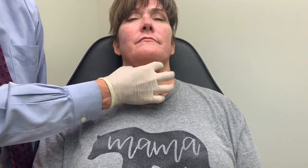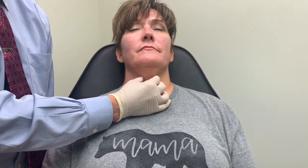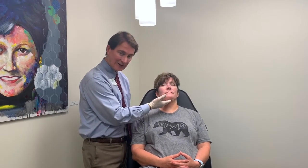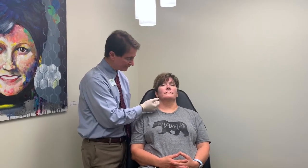So what we're going to do is inject Kybella here to dissolve the fatty tissue. The great thing about Kybella is that it's permanent. So once we get the fatty tissue dissolved, it's never going to come back. And the bonus is the skin under here is going to tighten up, and even the skin on the jawline is going to tighten up. So we're going to get a much sharper profile. So I'm going to do the marking, and then we'll demonstrate how the injections go.